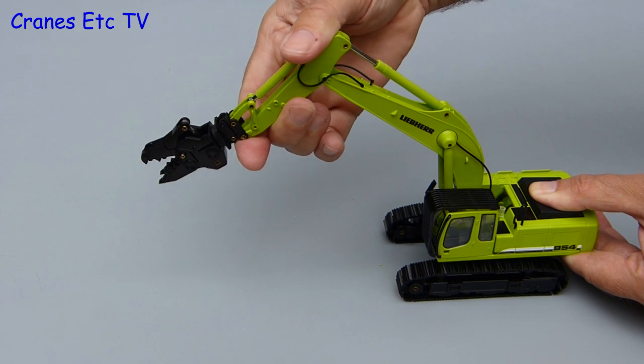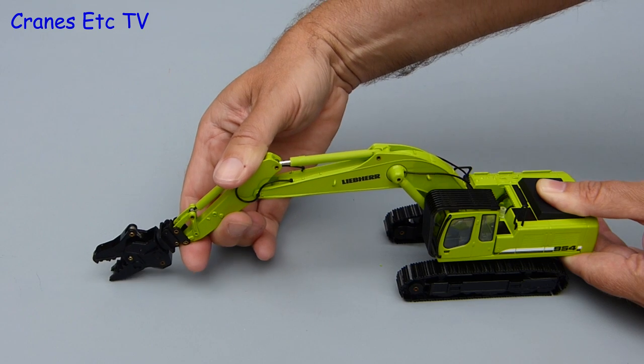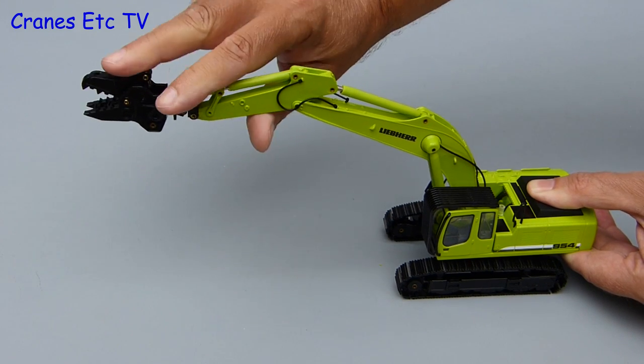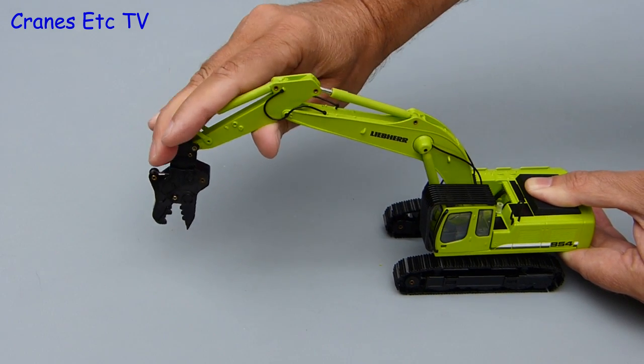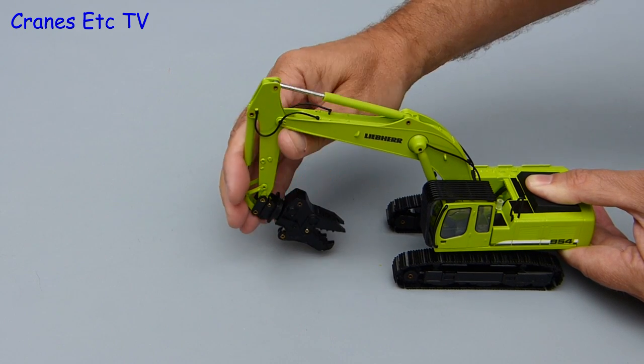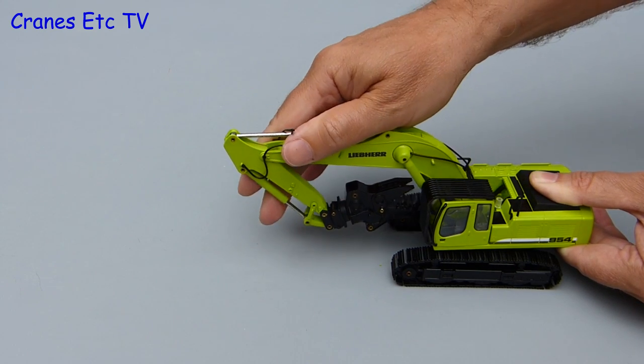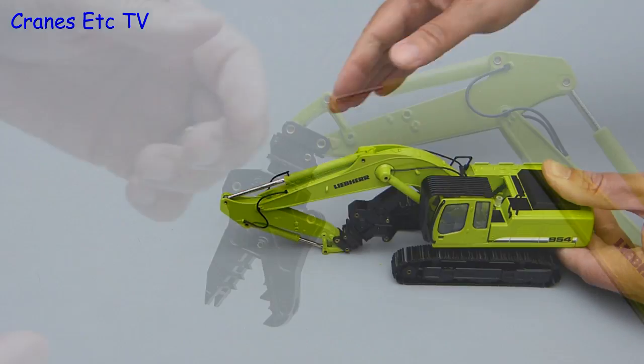Moving on to the boom and the stick, and the range of movement is very good. The hydraulics are nice and tight, so if you like sticking it straight out, then you can. And it will certainly retain any pose that you want to set. At the other end of the spectrum, you can fold the stick and the tool right in, but only if you've got enough muscle power to overcome the stiff cylinders. And when it's all folded in, then you can make a decent transport load out of it.